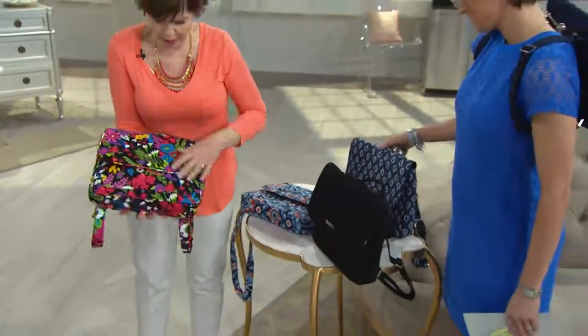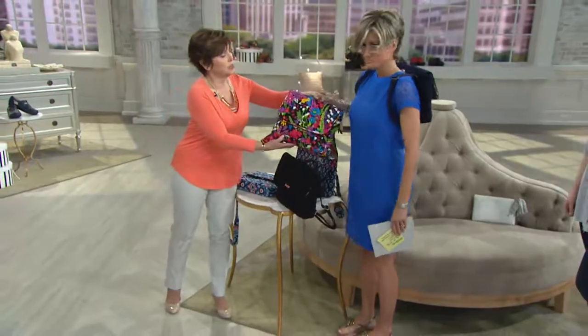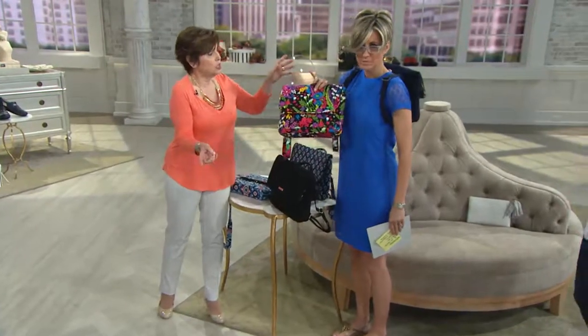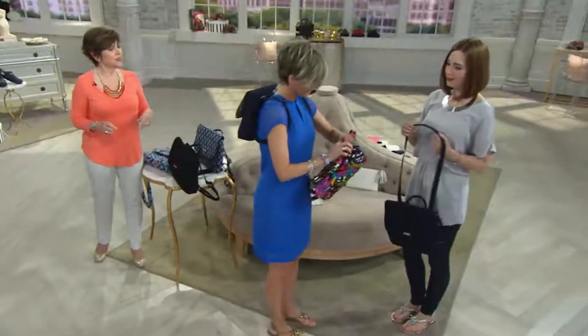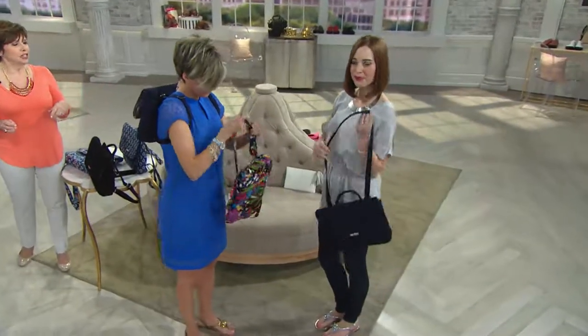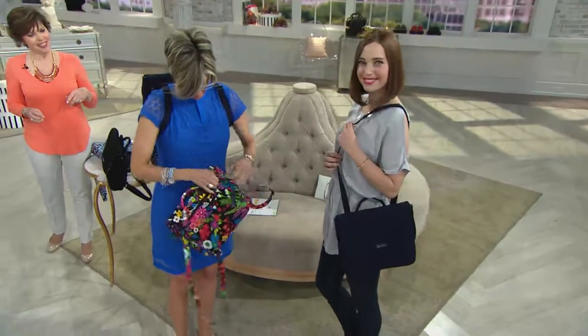Look at this beautiful black background and any color in the world you wanted. Look, I can put this on Amy. Is that gorgeous? How cute is that? But hang on, I have to adjust it real quick so you can do it as the messenger bag.